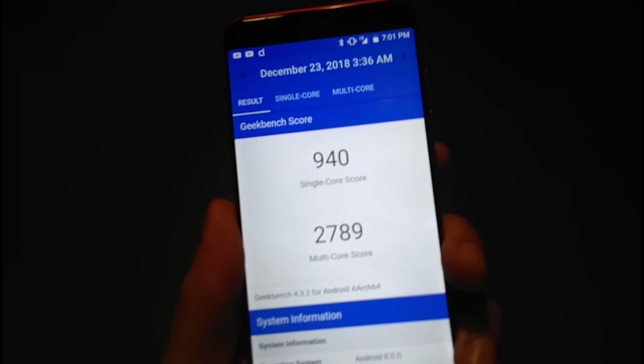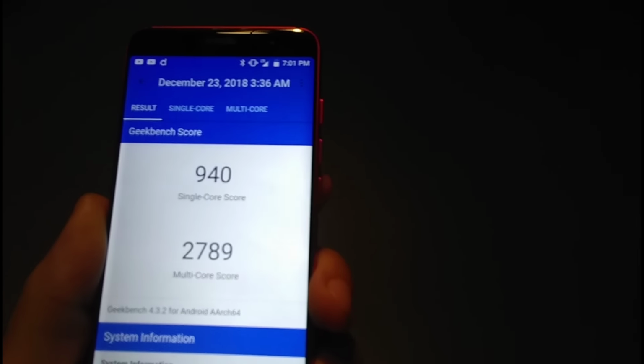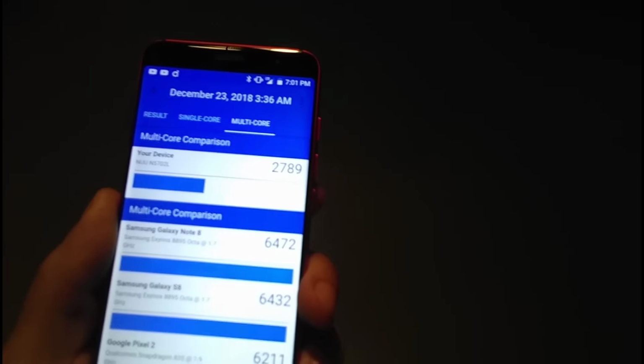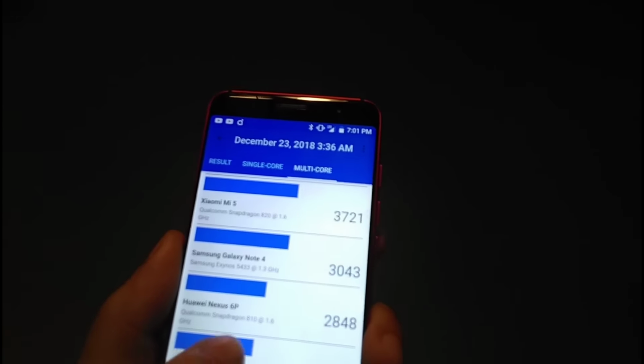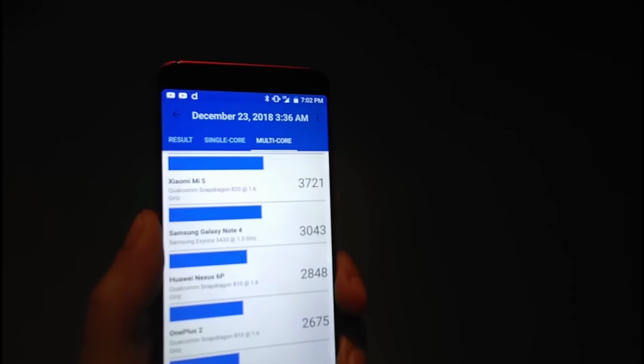Another budget heavy hitter is the NUU Mobile G3, coming in at 940. We could see here in the single core region. In the multi-core region, we can see that it is a 2789, which is pretty high and definitely stacks up well against other performers. Right here you can see we're getting a 2789 multi-core, which isn't the highest I've ever seen, but competes in the mid-range segment, coming right underneath the Huawei Nexus 6P. So this phone definitely has really nice hardware, looks really great, and is definitely stacking up in the mid-range segment.